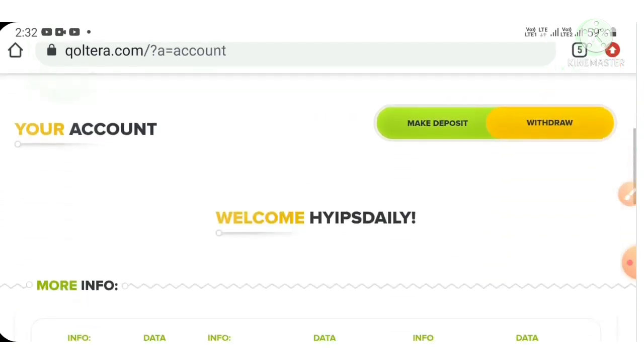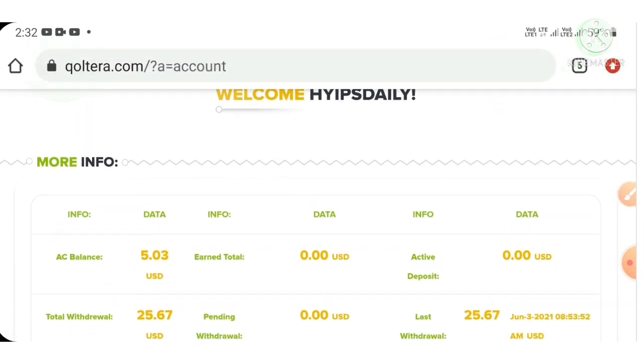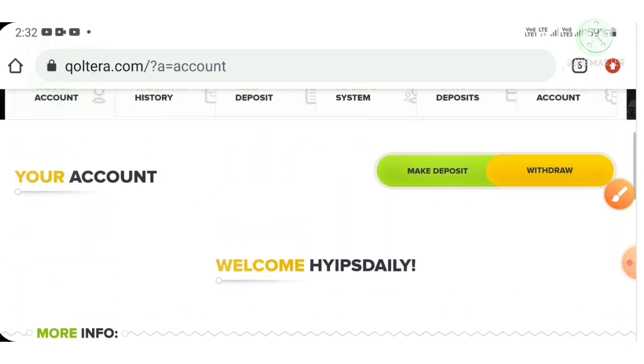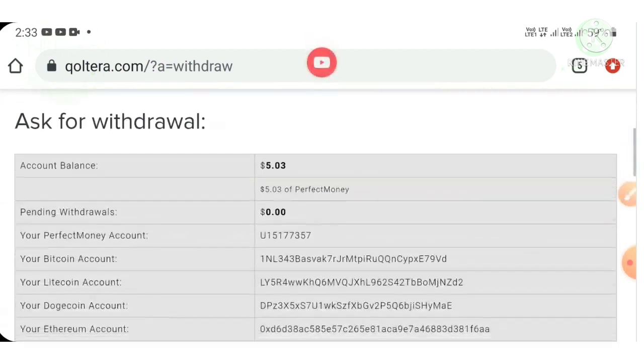Just look at there, friends. If you have any account balance, then you can request a withdrawal here. You can see here, friends, I have $5.03. I just try to withdraw my balance. For that, I hit the withdraw funds button. It redirected me to my page.